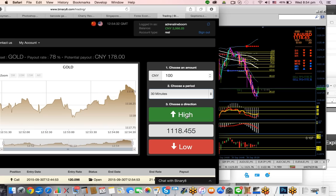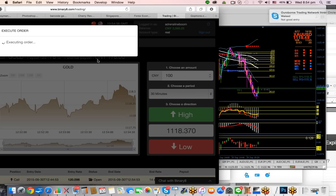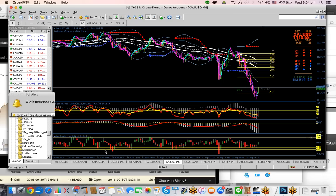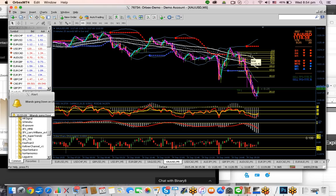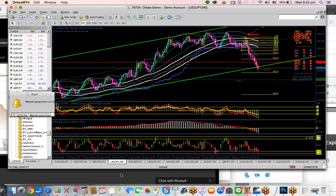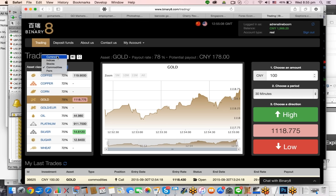But okay, now I think this is looking a bit better. Let me wait for the price to correct itself. Okay, this is decent. All right, there you go. And if you ever enter a trade at a price that is not so ideal, and if you lose it because of a bad entry, don't follow up. But if you win it, great. Okay, USD JPY. Let's get ready to get back in for 10 minutes.